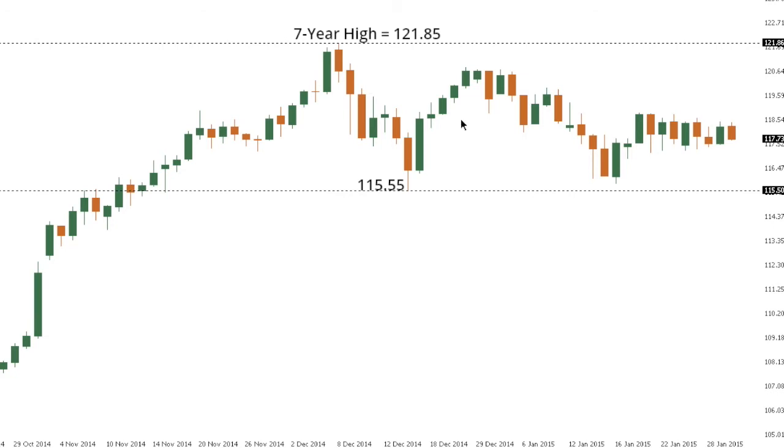Dollar yen. Dollar yen hasn't been doing much of late and remains locked in a consolidation, although the overriding trend continues to be intensely bullish, and this bullish consolidation is expected to be broken in favor of a retest and break of the 7-year high from December at 121.85 and towards 125 further up. Ultimately, only back below 115.55, the low that we saw on the 16th of December, would delay the immediate bullish outlook.